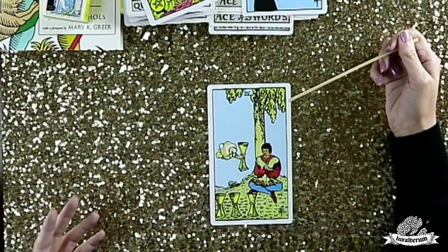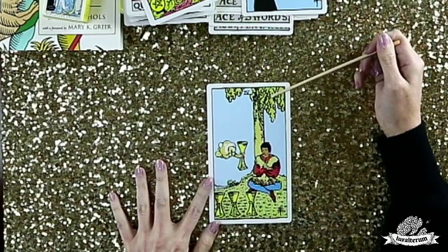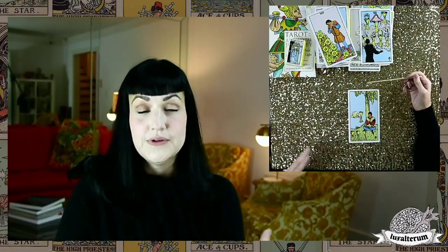So it's an indicator of growth, or an indicator that there needs to be growth. And this tree is not particularly full. You'll see in some of the other trees on other cards that they're really big and lush. There's a lot of lush greenery. This one is kind of new. So it's not a big, huge, sturdy tree. It's at the beginning.